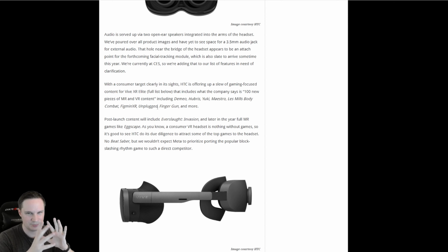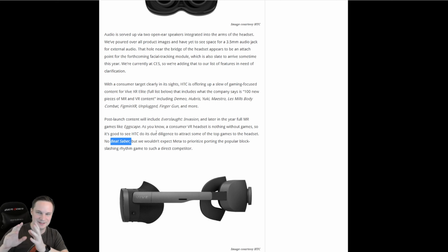And of course, I'm pretty sure this is not so big like the Meta store, but there are some cool games like Mio, Hubris, Yuki and stuff. So you will be able to play some stuff. There is no Beat Saber, unfortunately. A small side breaking news: Beat Saber was just announced for the PlayStation VR 2. That's pretty cool. But unfortunately not for the HTC VIVE XR Elite.